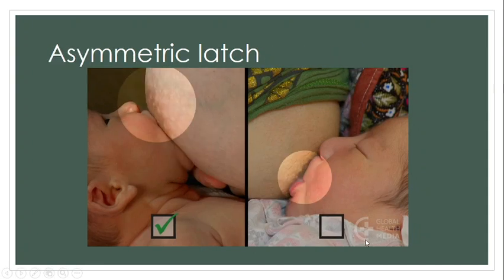We also want baby to have what we call an asymmetric latch. Baby has more of the underside of mom's breast in their mouth, and you can see more of this areola above baby's mouth, where this baby just kind of went straight onto that breast, and baby kind of has equal parts of the bottom and top of that areola in their mouth.